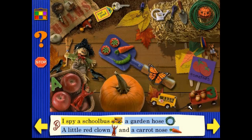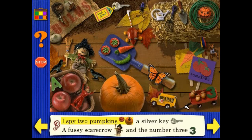You solved a riddle. I spy a school bus. Nice work. Here's your next riddle. I spy two pumpkins.